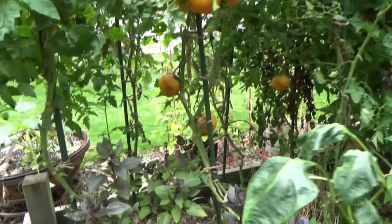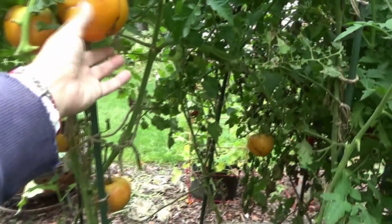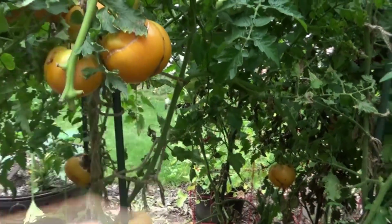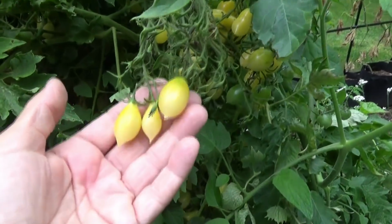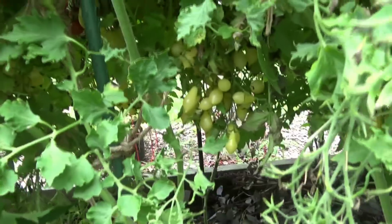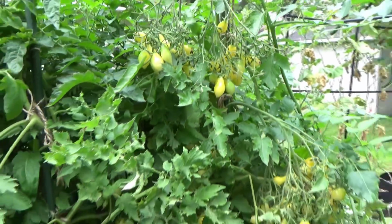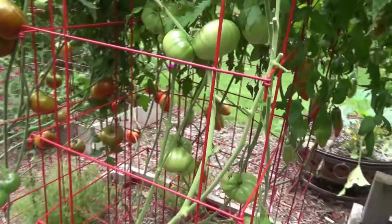Been getting a lot of tomatoes. Some are ripening a lot faster than others. This is Dr. White Cheese. It's a really good one. Berry's Crazy Cherry Tomato is producing like crazy. I can't keep up. No exaggeration, I would say thousands of them in here. Super good. Been giving a lot to family. A lot of tomato sandwiches.